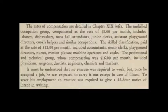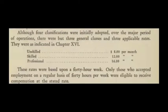So here are the rates again, explaining different types of jobs that make the different kinds of money, that no one was required to work, but if they did, they were expected to show up, basically.